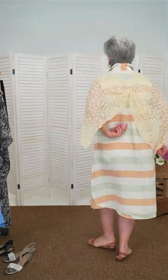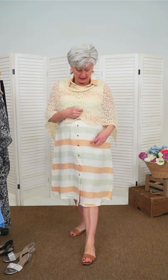So again, it's lovely. And this popcorn topper does come in this beige, it comes in this color, it comes in the sage. So check our website. We have a lot of choices of colors. I believe it's $32 or something, and you will get a lot of wear out of this.